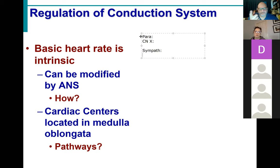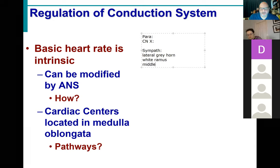Lateral gray horn. Excellent. Lateral gray horn to white ramus. Horn to white ramus. To, there we go. Okay. In the middle and or inferior cervical chain ganglia.